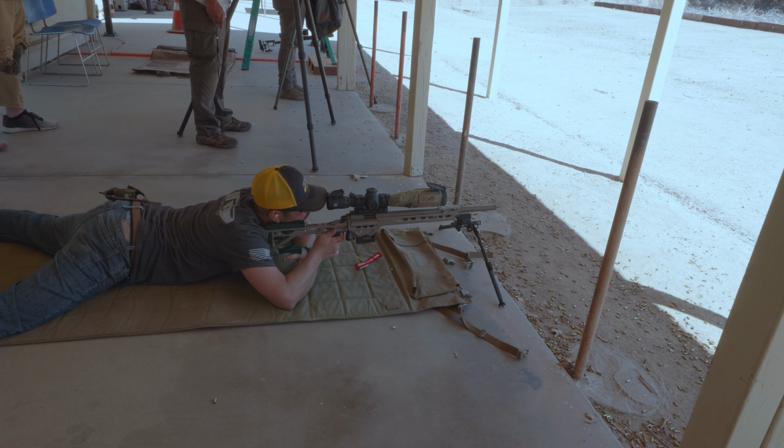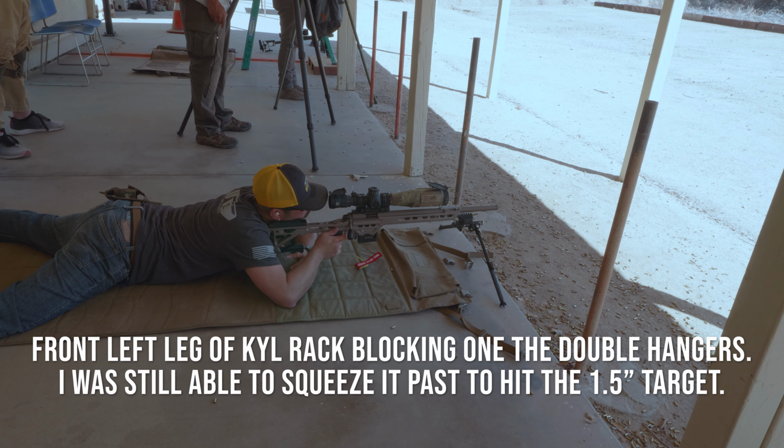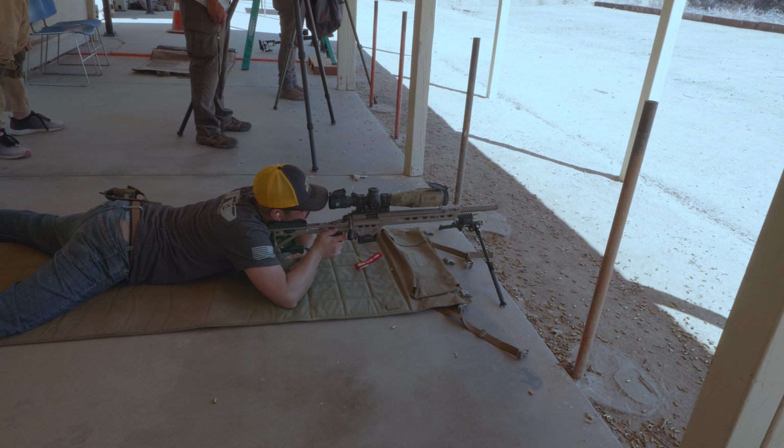Impact. Impact. Impact. Impact. So we got a problem here. The leg is blocking that bottom target. Impact. We may have to move it after this. Impact. Impact. You notice the optic. Impact.